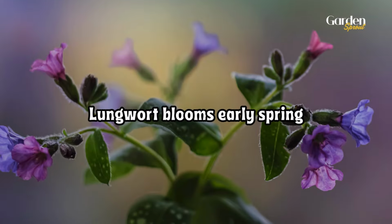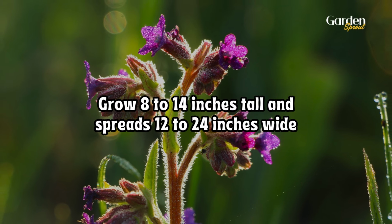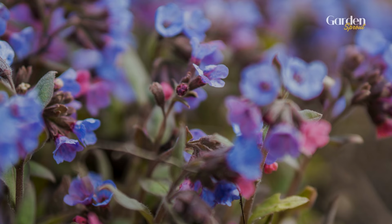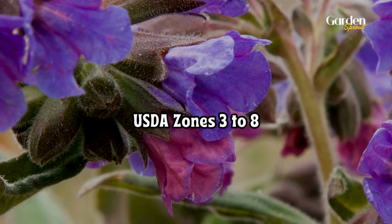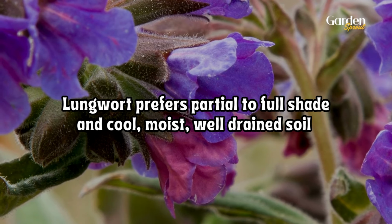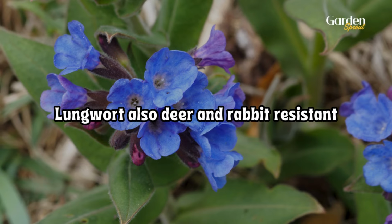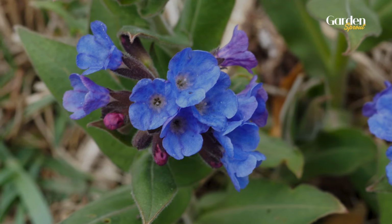It blooms in early spring, often before many other plants wake up, and its low-growing habit, about 8 to 14 inches tall, makes it ideal for use as a ground cover or front layer plant in shaded borders. Thriving in zones 3 to 8, Lungwort prefers partial to full shade and cool, moist, well-drained soil rich in organic matter. It's also deer and rabbit resistant, and its fuzzy leaves deter pests, making it a hardy, reliable option.